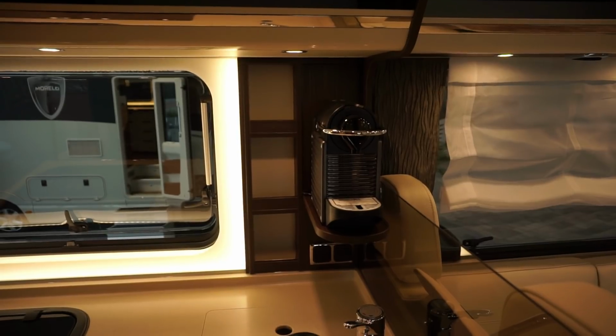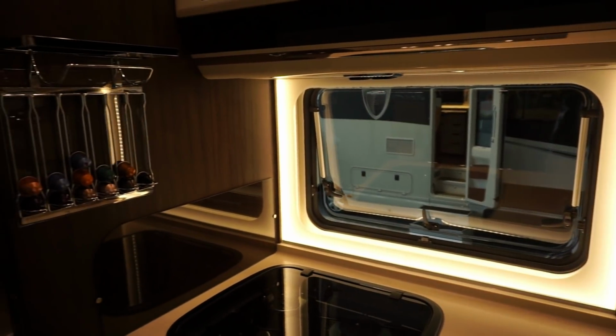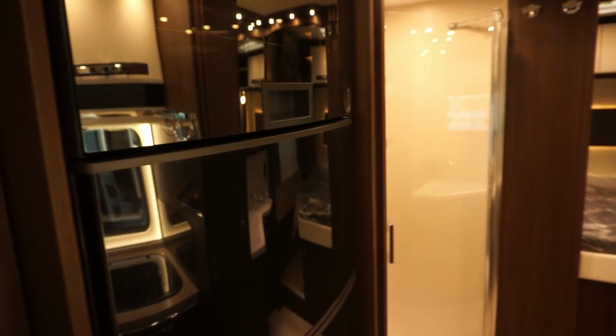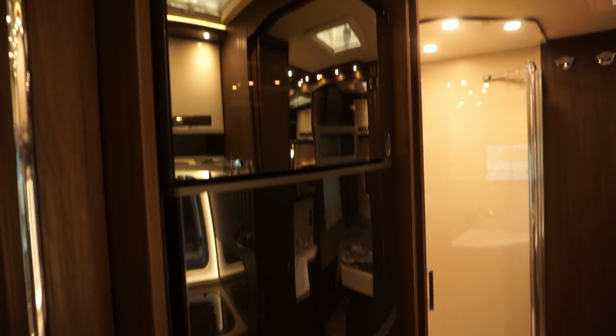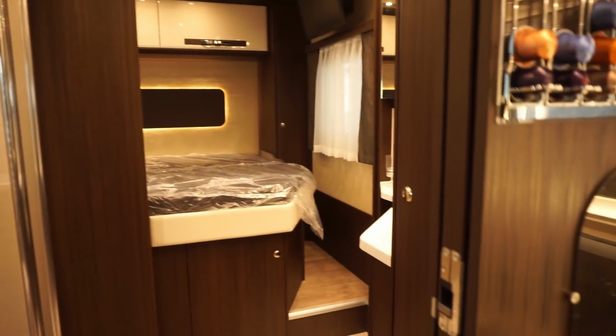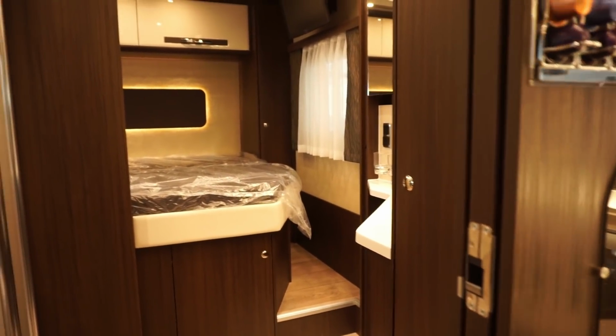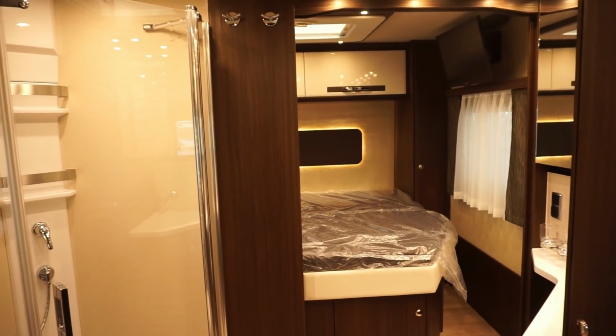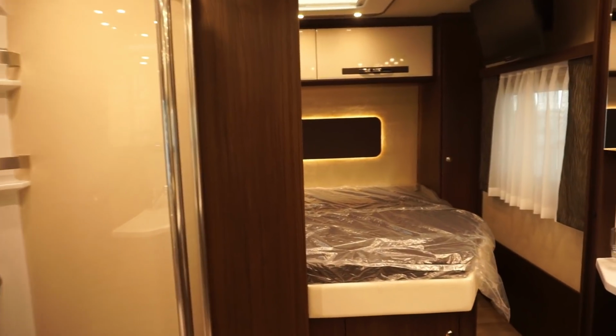Over here we've got the coffee machine, and over here we've got the pods to go with it. Oven, freezer, fridge. Now coming through here, we've got this enormous bedroom and dressing room. Absolutely enormous. And this can be closed off, as you can see here, should you have somebody in the living room here. Alternatively, if the person who's sleeping up at the driver's cabin needs to come into the toilet at night, you can close the door to the rear bedroom, the sliding door.